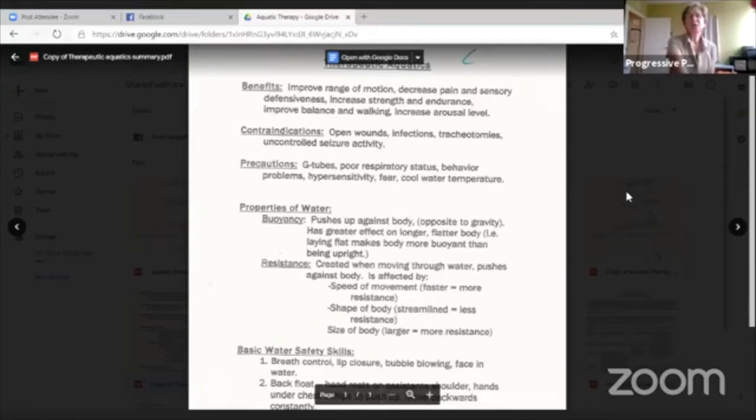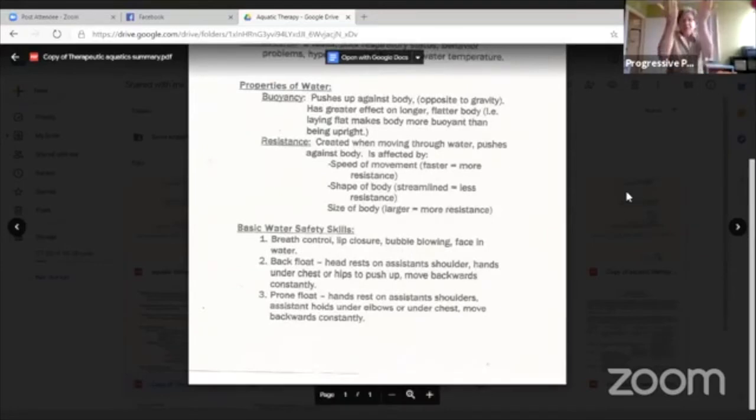As we look at the properties of water, we have buoyancy. That's what makes you float. It raises you up. And we have gravity that's pushing you down. When you're floating, you're at that absolutely balanced point between gravity and the buoyancy of the water. When we use the pool as a tool, the longer and flatter you are, the more you will float, but the more curled up and flexed you are, the more you're going to sink. So when we're working on flotation and getting a child to relax in the water, we're actually working on all these extension patterns, all these positions that might be hard for some children to get.